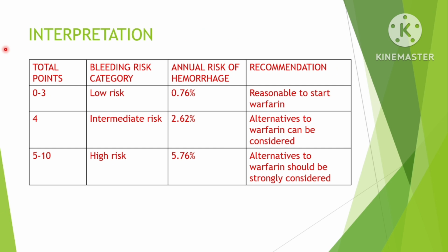Now let's see how to interpret ATRIA score. ATRIA score of 3 or less than 3 classifies patient in low risk group with annual risk of hemorrhage being 0.76%, and in this patient it is reasonable to start warfarin. ATRIA score of 4 classifies patient into intermediate risk category with annual risk of hemorrhage being 2.62%, and in this patient alternatives to warfarin can be considered. ATRIA score of 5 to 10 classifies patient into high risk category with annual risk of hemorrhage being 5.76%, and alternatives to warfarin should be strongly considered in these patients.